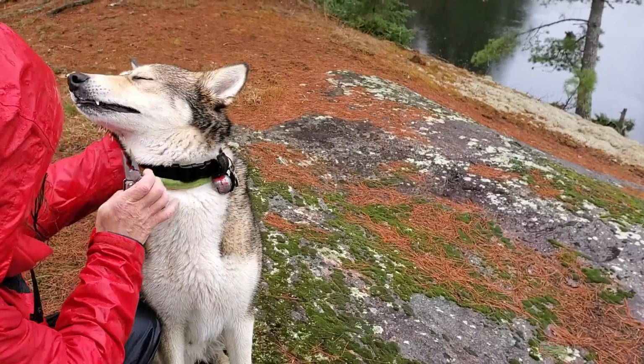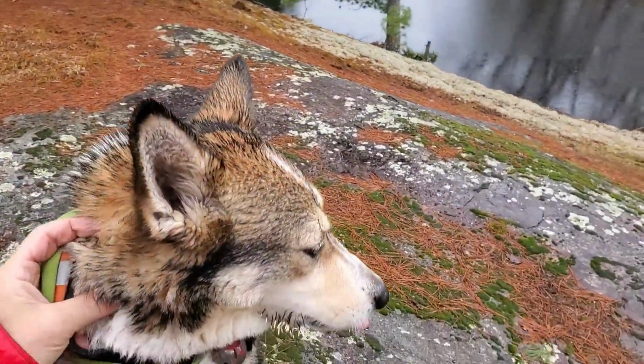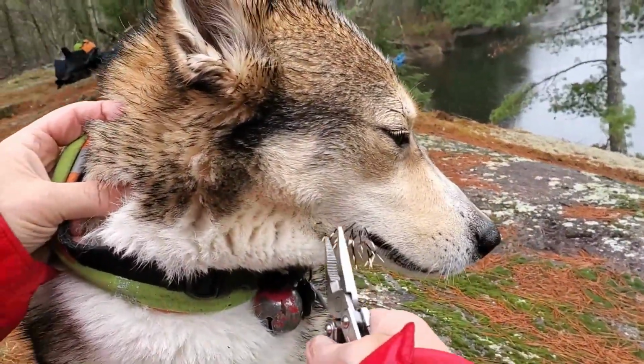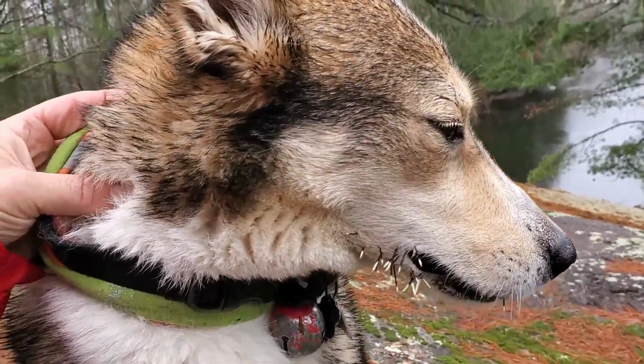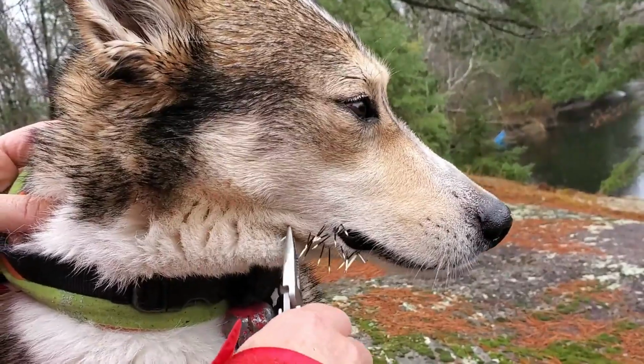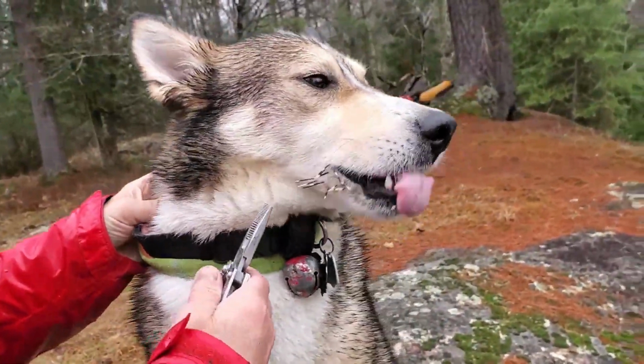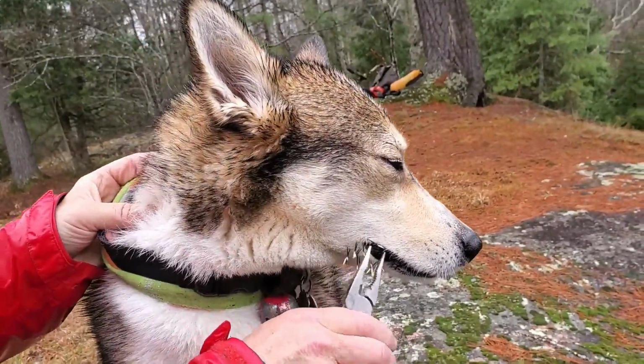Now, quite often when I'm canoeing rivers and creeks and stuff like that, I let Yoshi run along the shoreline, as he absolutely loves it. As you can see here, he ran into Mr. Porcupine. Good boy, Yoshi. You're taking that nicely. And you got some in your mouth, don't you? Yeah.